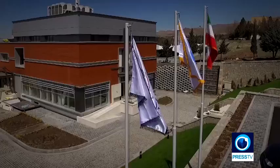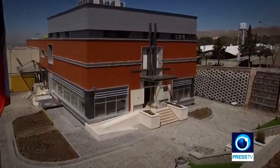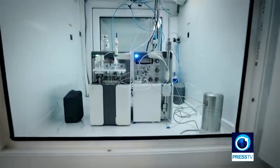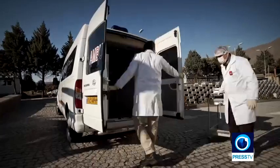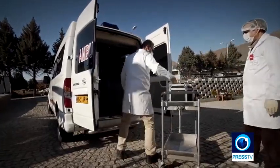Also, this firm has received its operation permits from the Ministry of Health and Medical Education of Iran, as well as the National Bureau of Standards and the country's Food and Drug Administration. But that's not all. Some of its laboratories are under the direct supervision of the International Atomic Energy Agency.